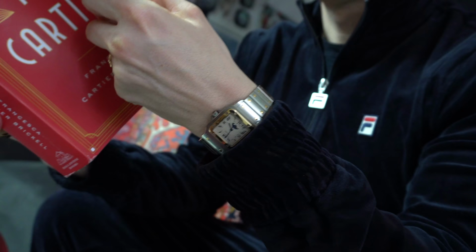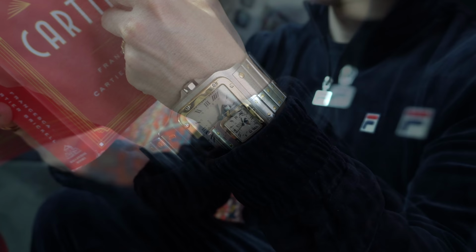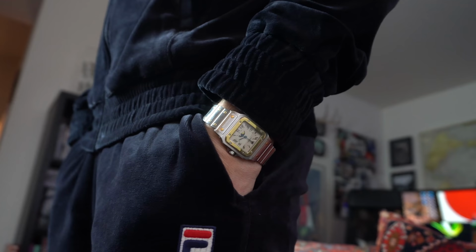Now, I'm not gonna do the full review. There's a lot to talk about. There's already so many things I noticed about this watch that I'm dying to share with you. Amazing little clever bits of design. As this is mine, I'm gonna do the full review in a couple of months. I'm gonna really wear it, really enjoy it. So stay tuned for that. This today is just an unboxing and my reasons why I fell in love with the Santos.